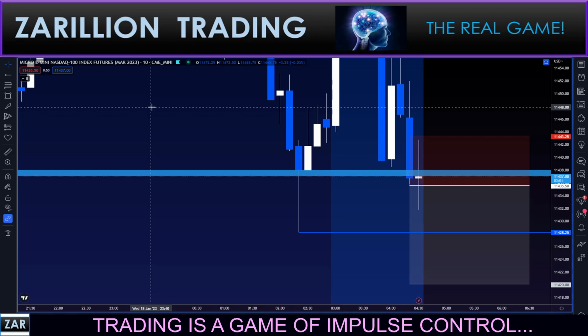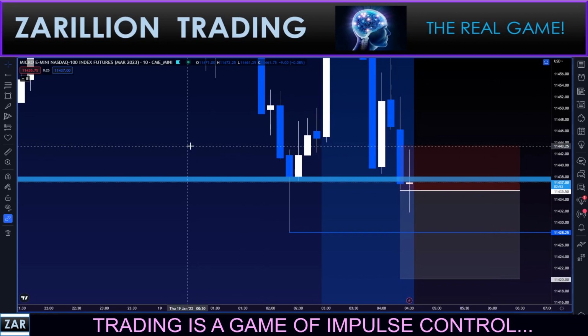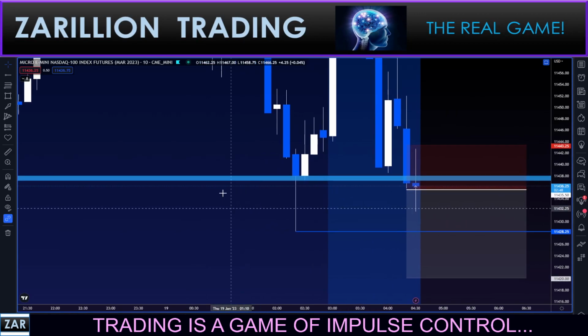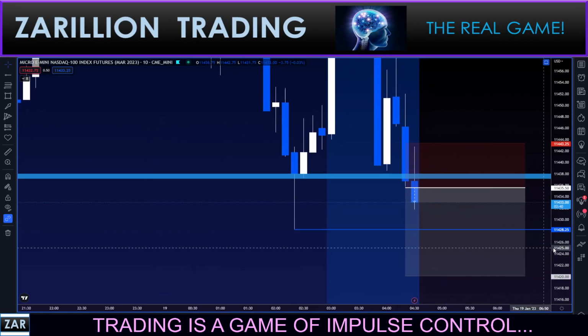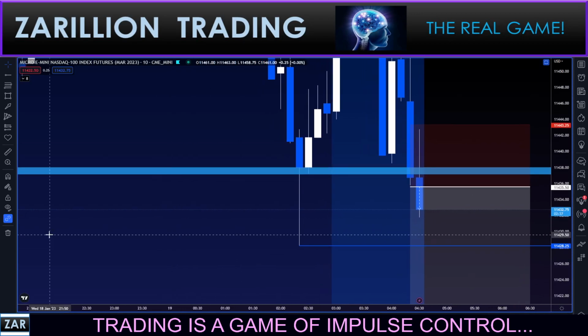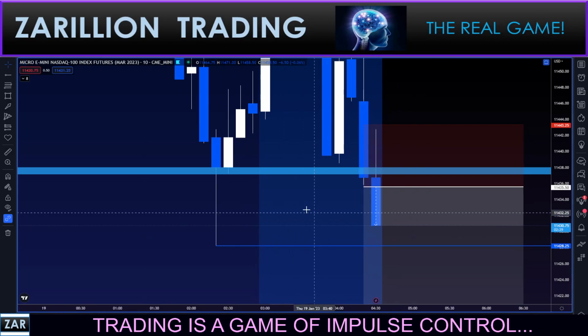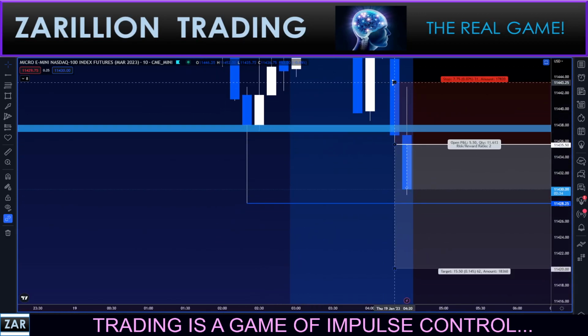The other element is time of day, right? It's 4:36 a.m. We're an hour and 36 minutes into the session, so still kind of in that opening 2-hour window where there's reasonable volume typically and some momentum to get this thing to go lower. Right now it's not feeling like that at all. Oh, no, that's better. Let's see if we can get this thing to continue. It's a bit better. Here we go.